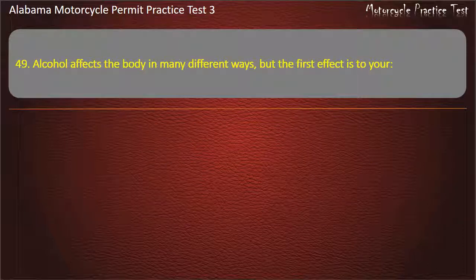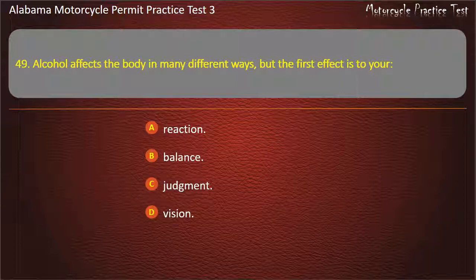Question 49. Alcohol affects the body in many different ways, but the first effect is here. Reaction. Balance. Judgment. Vision. Answer. Judgment.